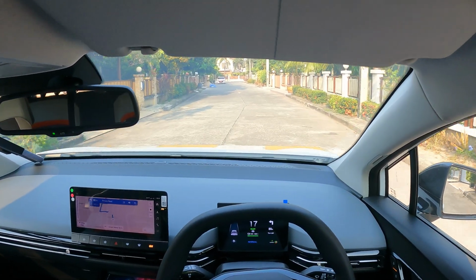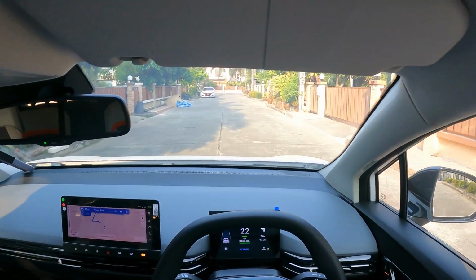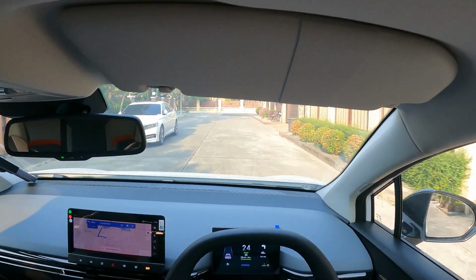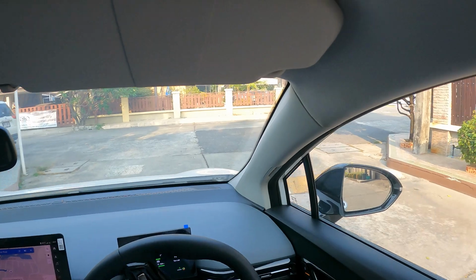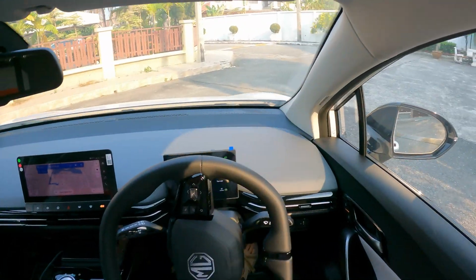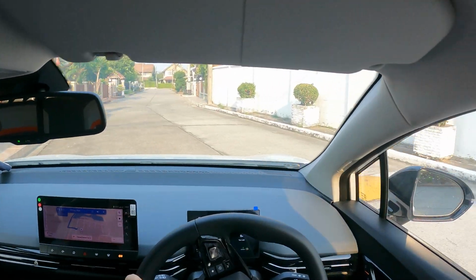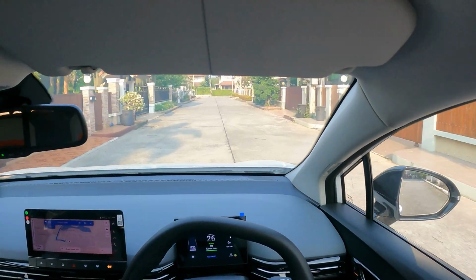So I bought this MG about 3 weeks ago. And what can I say about this period of time driving this car? First of all, the driving experience is awesome. It is an excellent car. It is very comfortable to drive. The seats are very comfortable, the steering wheel, the suspension, everything is great.